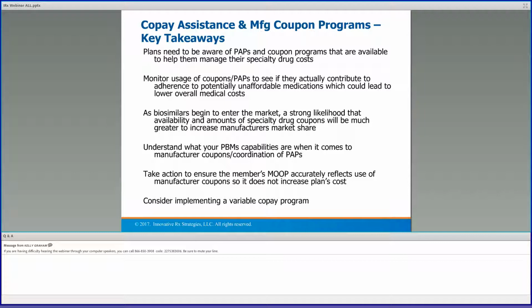So if you're an employer that has a significant number of members, you should look at that, because it may be surprising in terms of what you're picking up after your members meet their out-of-pocket maximums.